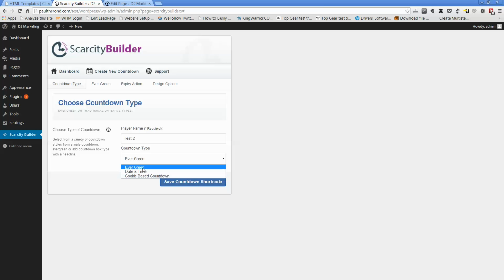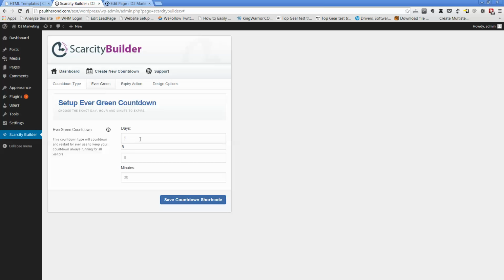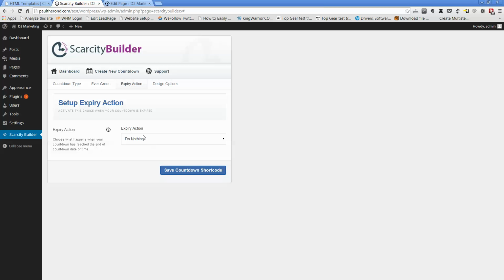You see that it changes based on what you select. If I now select cookie based countdown, just watch what happens. You see we have different options that are now presented. So let's go back to evergreen and look at these other options. We need to add, for example, 7 days, 12 hours, and 35 minutes. Expiry action: once the timer expires, you can do nothing, redirect to a URL, show expired content, or hide countdown. Let's just say do nothing for now.